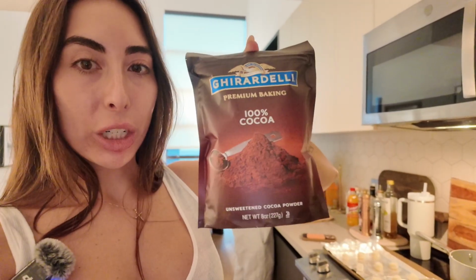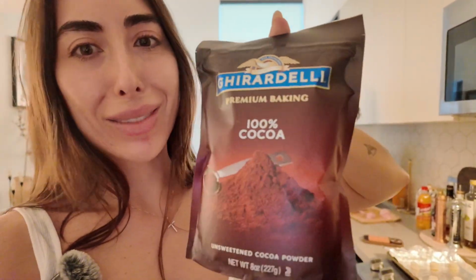So I got this from, let me just clip this on so I can walk and talk, from the Lazy Acres supermarket. You could probably find this in any supermarket in the baking aisle. It's 100% cacao, but for brigadeiro you need anywhere from 50 to 100, so anything in that range is perfectly fine.